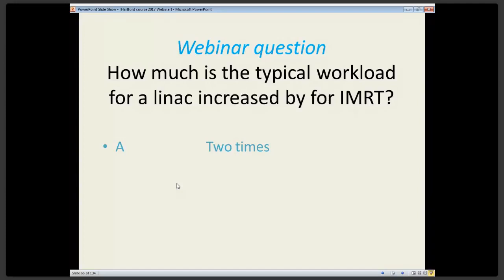If you're doing a shielding design and you have to take into account the total amount of radiation in the room, you have to bump it up for IMRT because we know that IMRT treatments take longer than regular treatments. So how much does a physicist doing a shielding design bump up the workload because of IMRT? Your choices are, is it 2 times the workload? Is it 3 to 4 times the workload? Is it 10 times the workload?